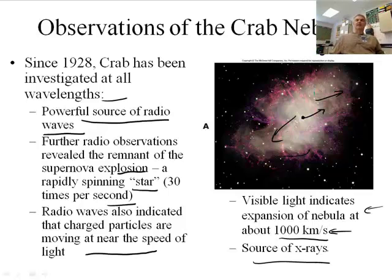Okay, so that's just quick. I thought it would be interesting to go through and talk about the Crab Nebula because we were able to explore it at various different wavelengths.